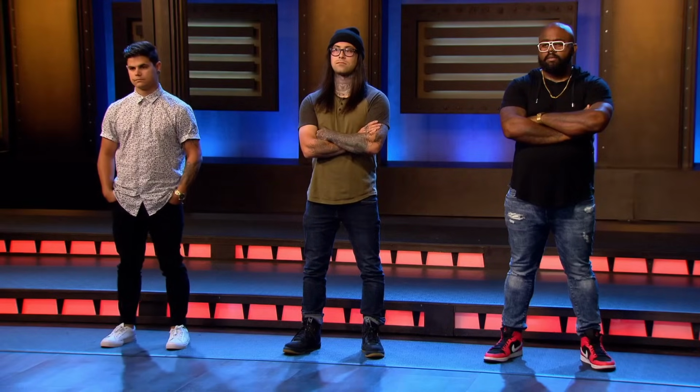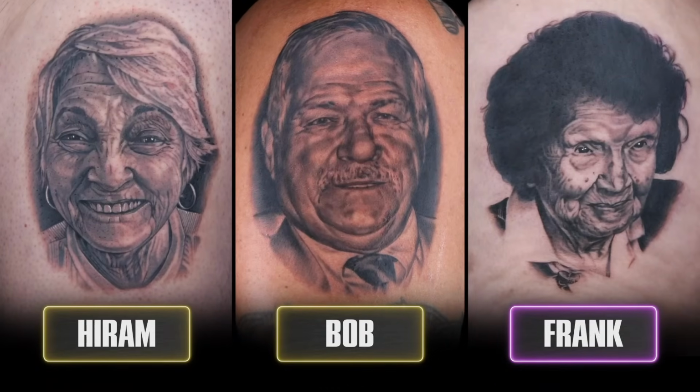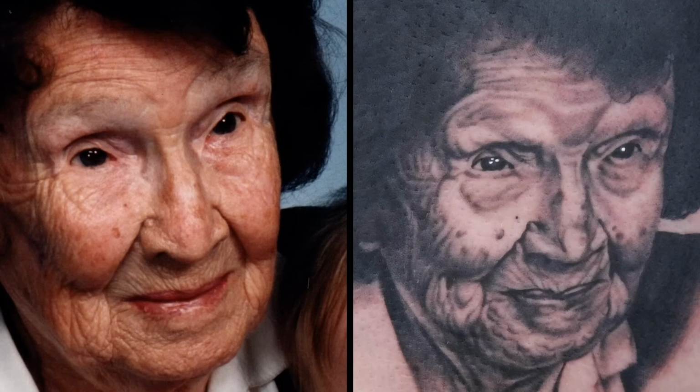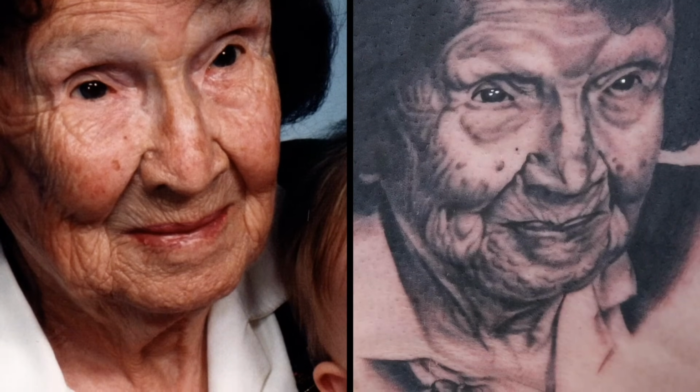Judges, it is time to determine who's going home. I got problems with all three of these tattoos. I mean, for me, I'm looking for which photo looks like the tattoo the most. The bottom half of Frank's tattoo is a different person. The brow, the nose, and this sharp angle on the lip, they're three major differences dead smack in the center of the face. My vote is for Frank.